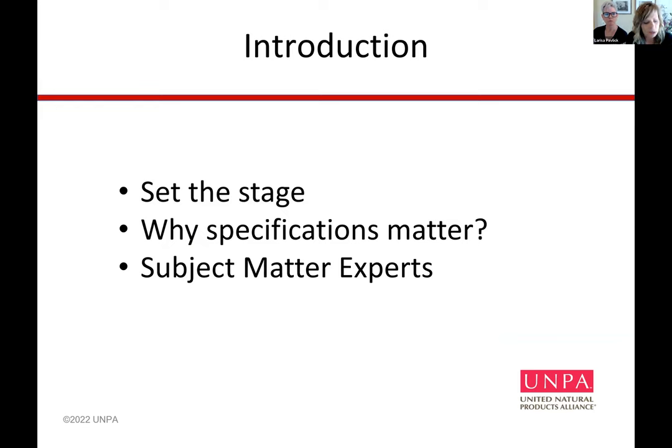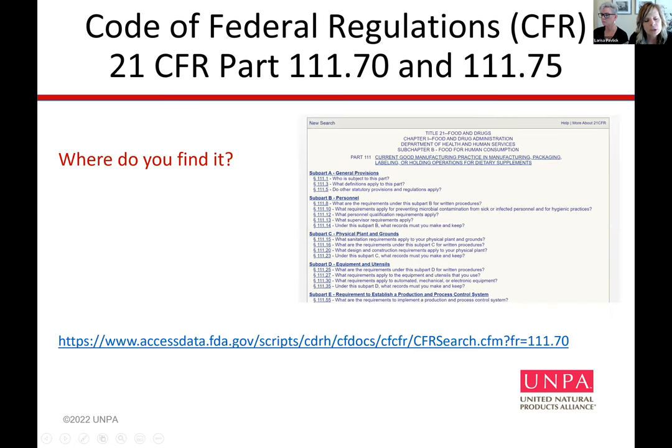So I'm going to talk about setting the stage today and also sharing with you some information regarding why specifications matter. And then after that, I'm going to pass it off to the subject matter experts. So I'm only going to talk to you for a short moment of time, and then we're going to move to the experts.